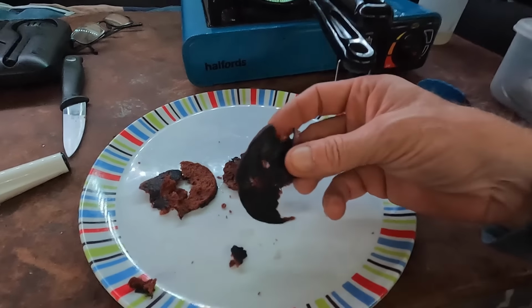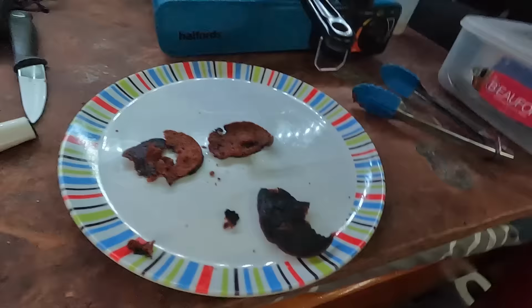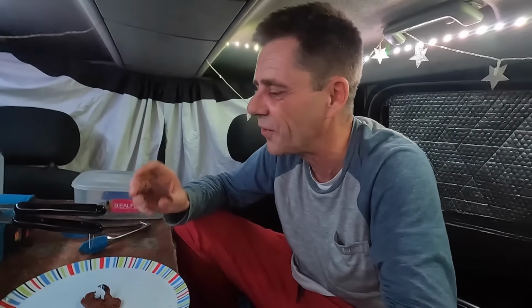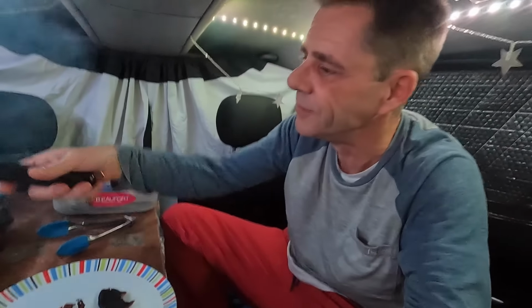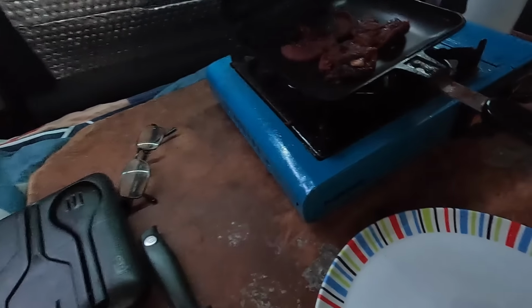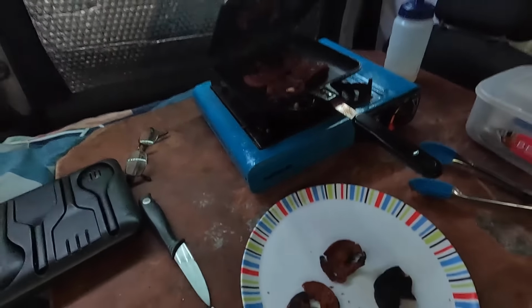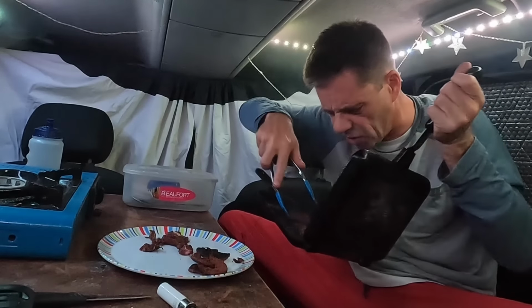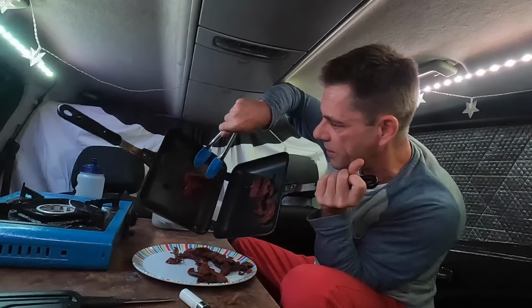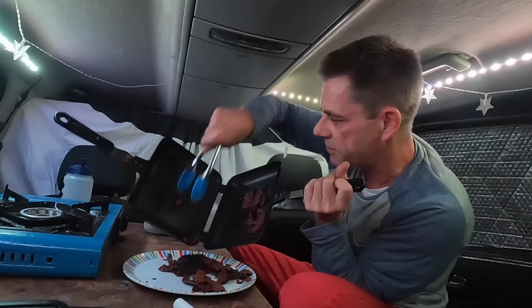These will be alright. Bit crunchy, and a bit black. They're a definite Instagram special. Ugh. Not living the dream. Burning. Ow. Stop burning, and stop sticking to the pan. Oh, I'm done, they're out. It's supposed to be non-stick. Oh, it's right ruddy stuck. Look at the state of it. Oh, mate.